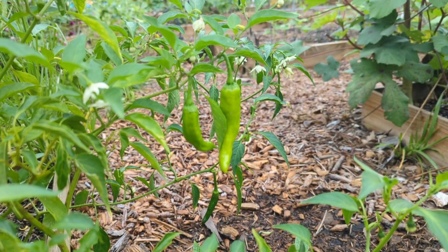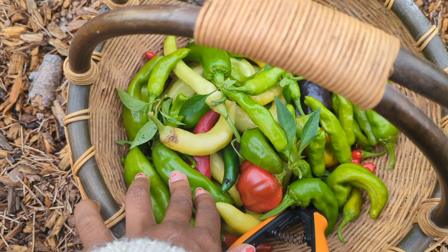So I actually wasn't going to get a separate container because I wasn't expecting this many sweet peppers, but now I am going to get a different container for the spicy peppers so that I know the difference, because some of them look alike. I have these right here. I would definitely get them confused with some peppers like these. So let me go get a different container.